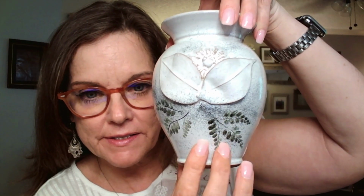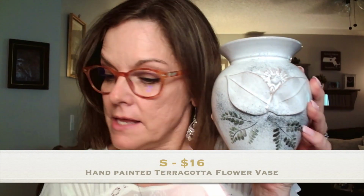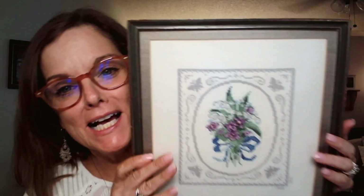Okay, the next item up for grabs for today's drop sale hop is this gorgeous vase with these hand-painted leaves. It is terracotta. It is signed on the bottom here, little fish. This is all hand-painted. This is a raised leaf pattern. You can see that right there. It is gorgeous. Glazed just beautifully. And this is letter S, and that will be $16.